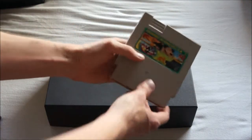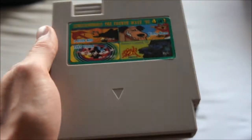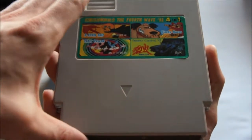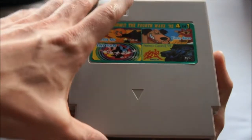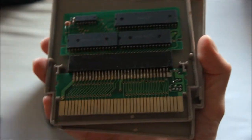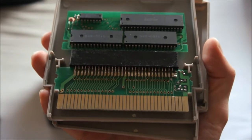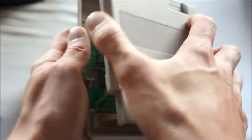The last one I got here is the 4-in-1 Pirate, and this one has Rekka. And I opened this for a reason, because I want to show you how Pirate usually looks like from the inside. So this is clearly a non-official NES cartridge. You can see it on the sticker, you can see it on the cartridge, but when you open it, you see this is a Famicom converter. This part is the Famicom converter, and this is a Famicom game which has the Pirate ROMs. So basically, if you buy these and you manage to open them without breaking them, you can get a free Famicom converter for all your Famicom games.